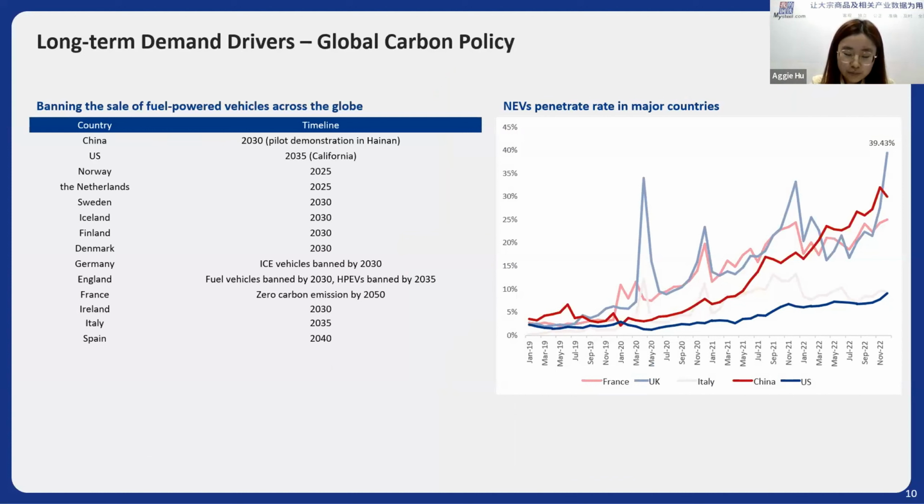The first and most important long-term demand driver is the global carbon policy. Almost all major economies have rolled out their timeline for banning the sale of fuel vehicles and firmly support the steady development of new energy vehicles to reduce carbon emission. Therefore, the policy is the fundamental driver that the demand for lithium carbonate will maintain momentum in the long term, as the market is quite far away from reaching the target.